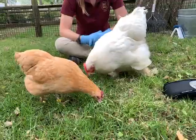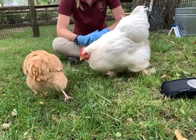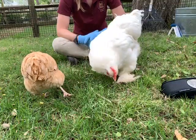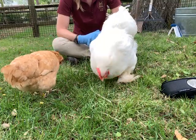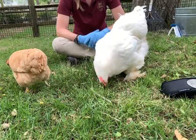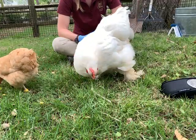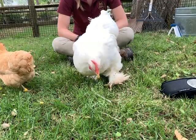Now, chickens do take baths like we do, but they take them in a little bit of a different way. They don't roll around in water. They roll around in dust. In fact, as part of our daily cleaning, we make sure to clean out their dustpans and give them fresh sand. So they always have fresh sand that they can roll around in and keep themselves clean. It helps keep bugs and mites off of them and encourages them to preen.